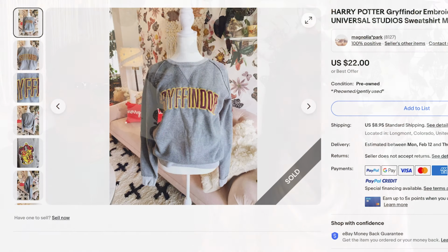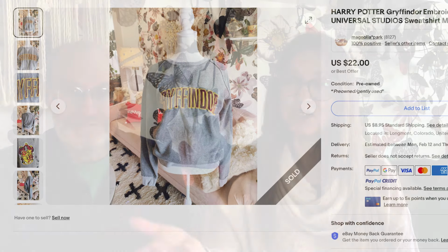So let me show you that. This is the definite sale this week. I sold this Harry Potter sweatshirt. I showed you guys. You saw it. And I was asking $22, and they purchased it for $22. Which house was it? Gryffindor. So that's a definite sale.